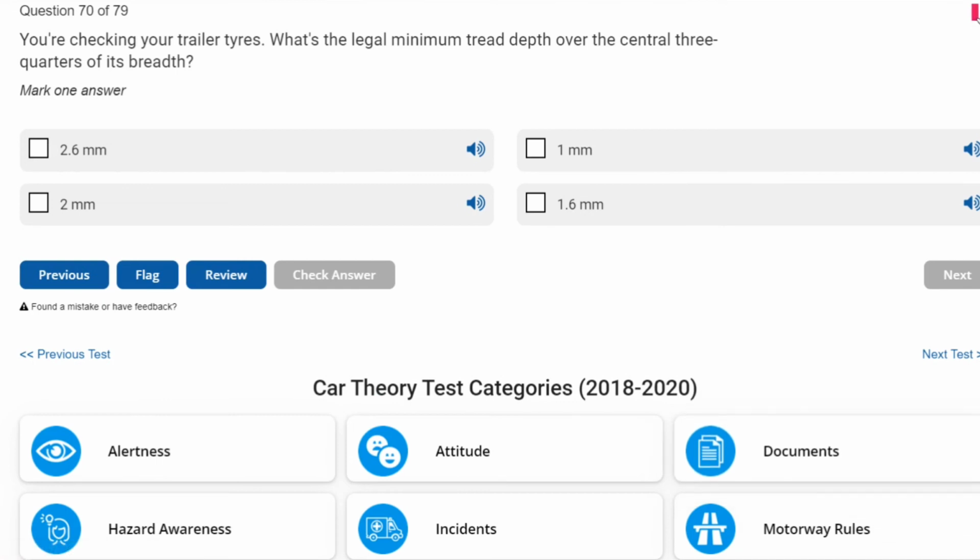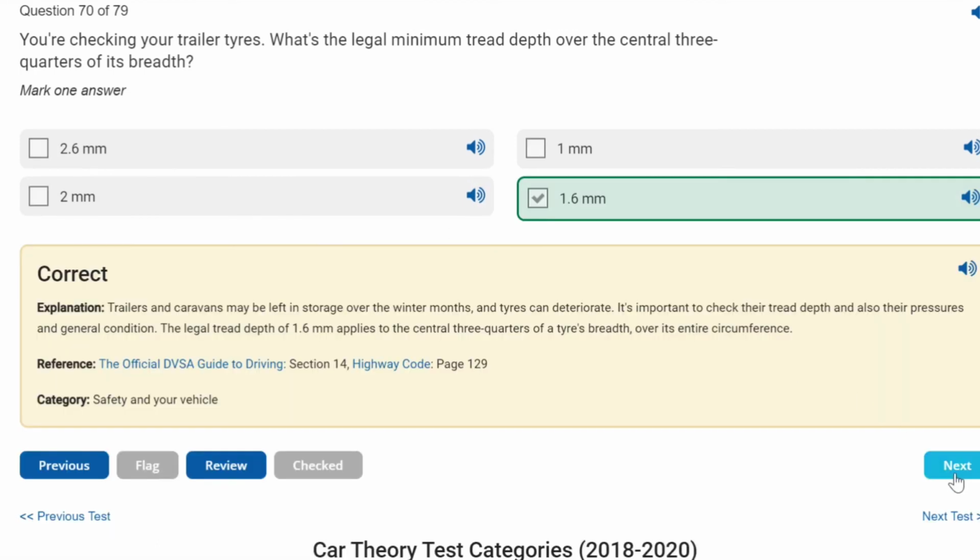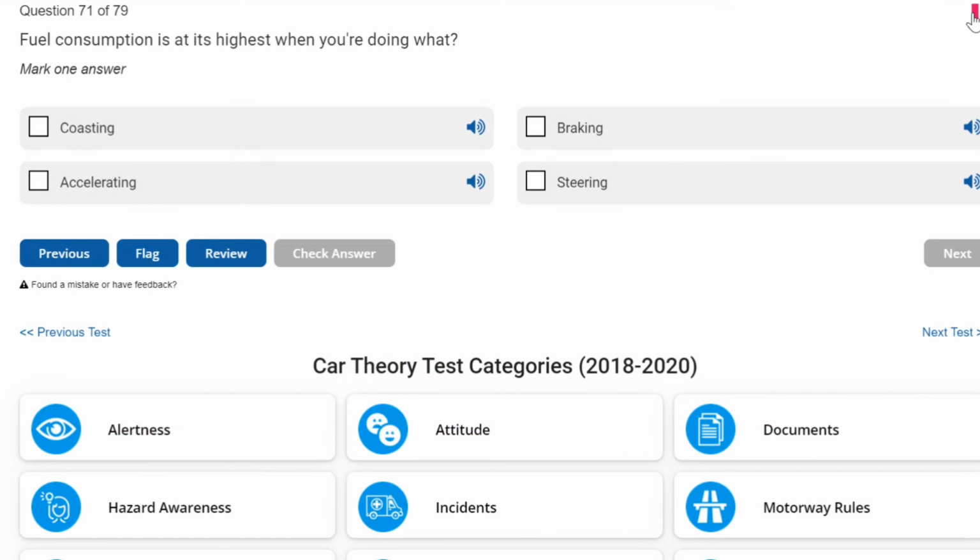You're checking your trailer tyres. What's the legal minimum tread depth over the central 3/4 of its breadth? 2.6 millimeters. 1 millimeter. 2 millimeters. 1.6 millimeters. Fuel consumption is at its highest when you're doing what? Coasting. Braking. Accelerating. Steering.